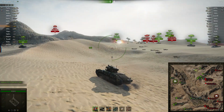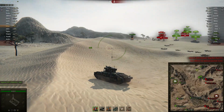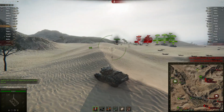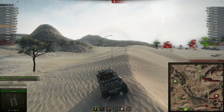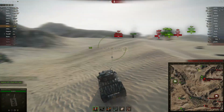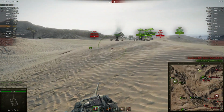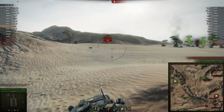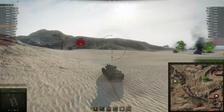I think it's probably already got him, probably. No. Yeah. Can't get my gun down enough to hit that. Whoa! Of course the OI smacks back. And I'm going to roll up this way. Hopefully the T-34 will help me out on the other side. Oh, sounds like we're having another scuffle. There's more than one skirmish going on here today.